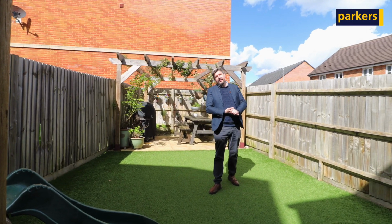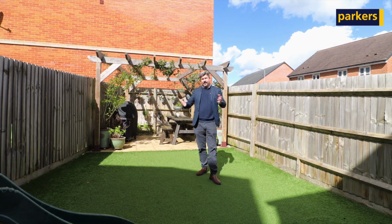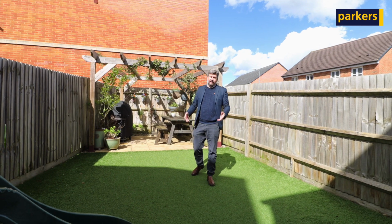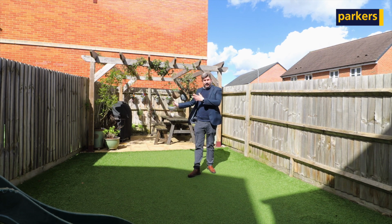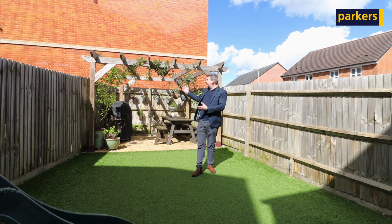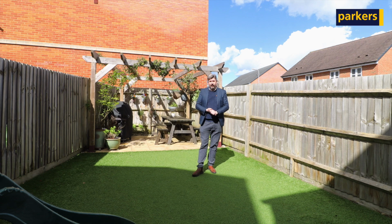Beautiful bedrooms up on that top floor, I have to say. And then we're out into the garden here. Really low maintenance affair, so this is AstroTurf. Clients have put the patio area at the rear here because that's your sun trap in the afternoon and evening. Pergola as well, which is growing some beautiful plants on it as well.